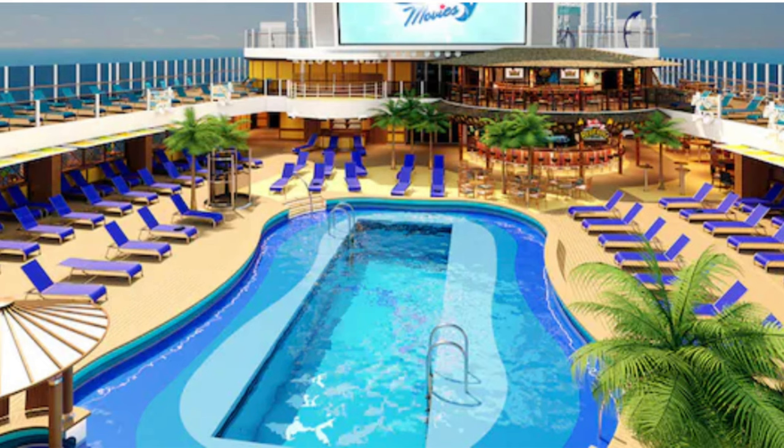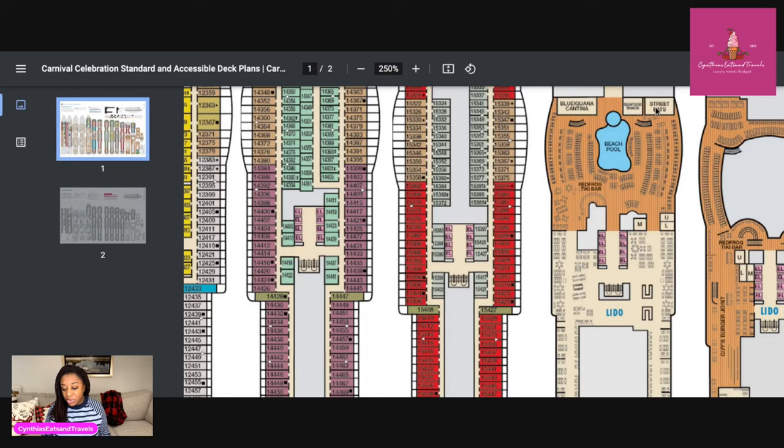Here's the pool. Here's the buffet, Street Eats, Seafood Shack. You're right near that. And then you go up another deck, either stairs or elevator. Sometimes the elevators are really, really busy. So if you've got just two decks to walk up to get to your food, that's amazing. So for me, I think this is one of the best staterooms in this area that you can pick.